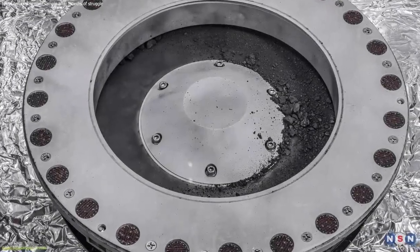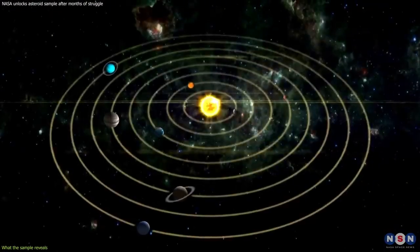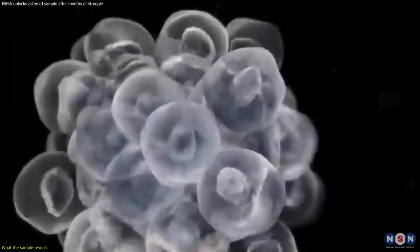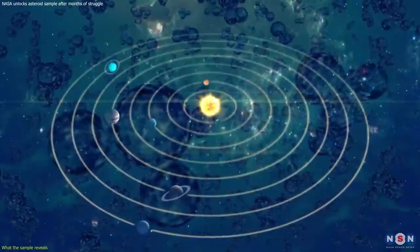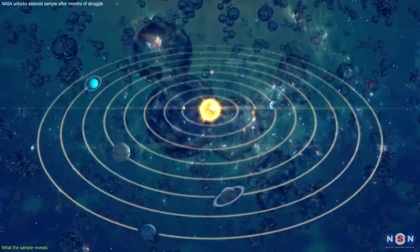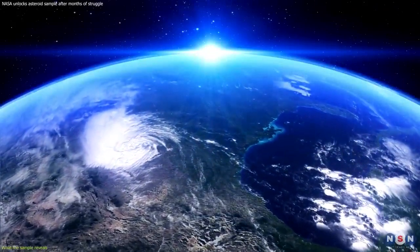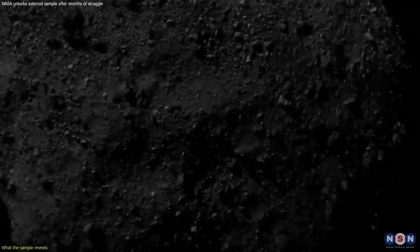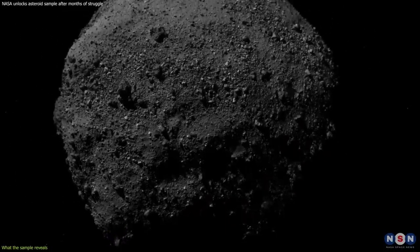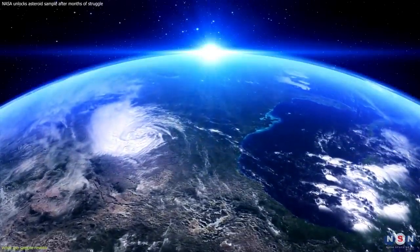The sample will help scientists determine how and when carbon was delivered to Earth and other planets, and whether it played a role in the origin of life. It will also help scientists understand the role of water in the solar system. Water is a key factor in shaping the surface and climate of planets. The sample will help scientists measure the amount and isotopic composition of water in Bennu and compare it with the water on Earth and other bodies.